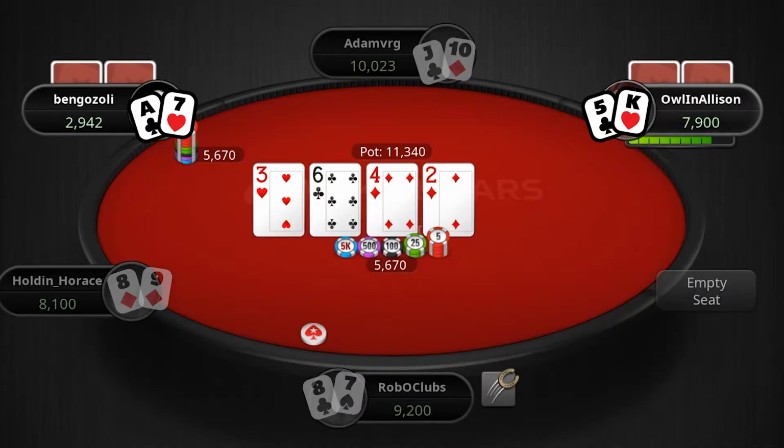Interesting. There's the straight: 2, 3, 4, 5, 6. There we go. King 5. I told you. I told you it was going to be the big hand. Now watch a 5 come on the river and just turn it all to smoldering ash.